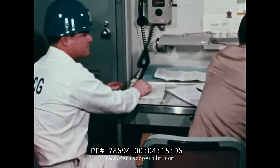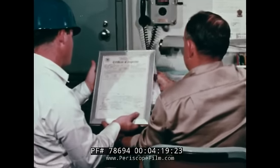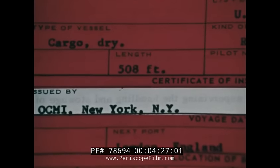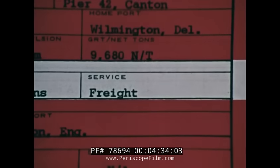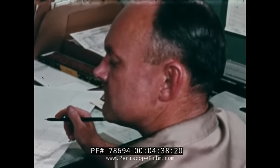Next comes the certificate of inspection for the vessel. Four items of information are required here: the expiration date, who it was issued by, the route, and service. Now for voyage data. Number of the voyage, next port of call, and the last port visited.